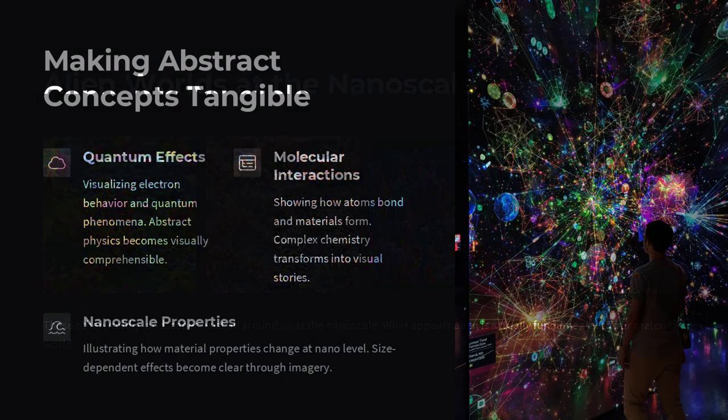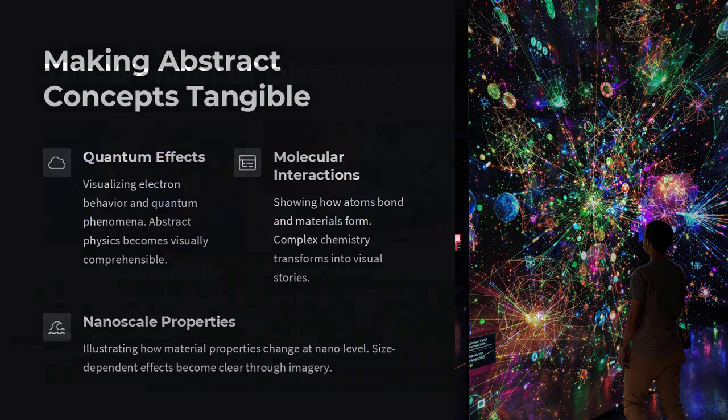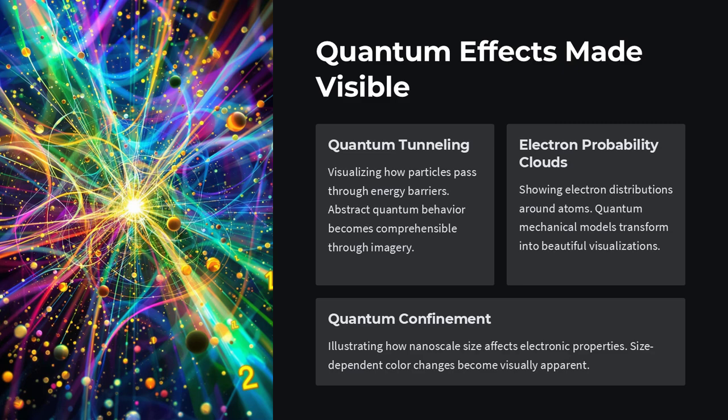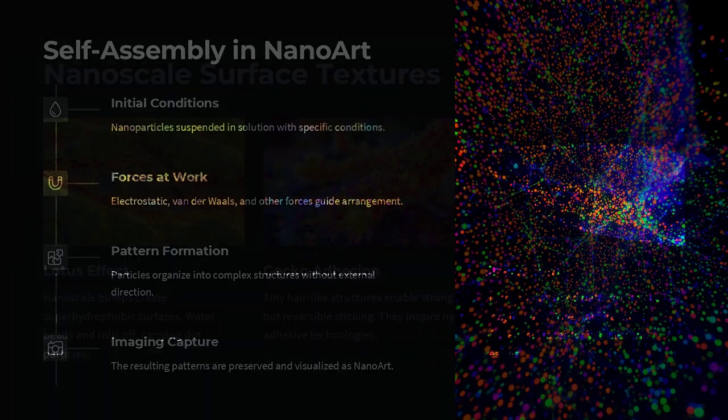Is nature itself the ultimate artist? Are nanoscale structures a form of natural design that predates human creativity? In some sense, scientists working at the nanoscale are not just discovering new materials, they are uncovering patterns and geometries shaped by fundamental laws of physics, much like an artist finds inspiration in nature.